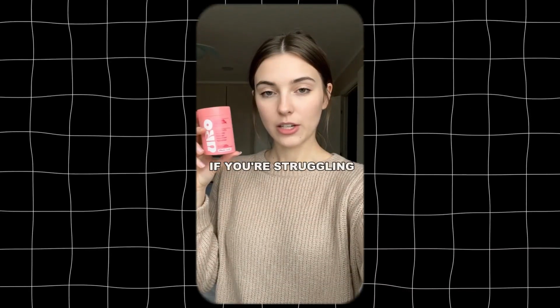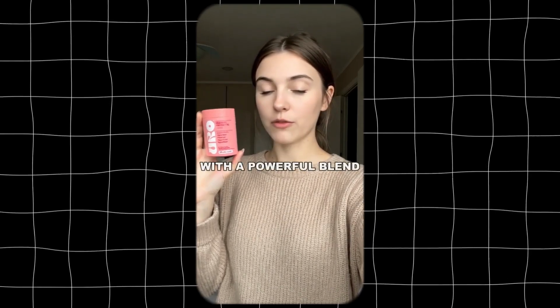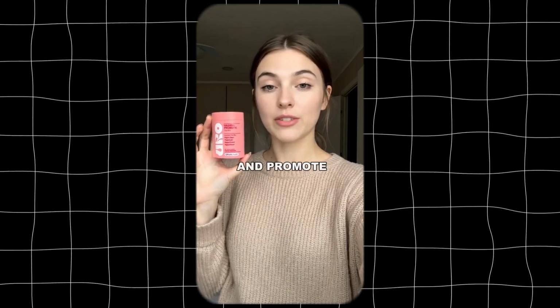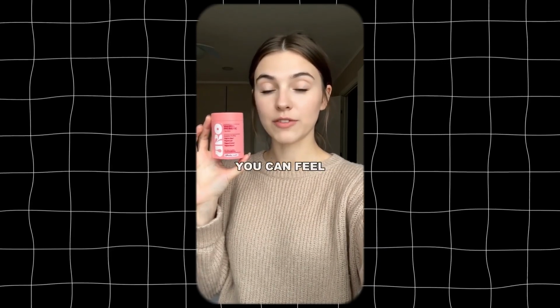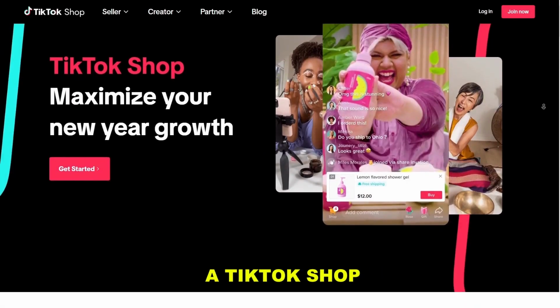If you're struggling with vaginal odor, URO Vaginal Probiotics have your back. With a powerful blend of lactobacillus, it will help you restore balance and promote healthy vaginal flora. You can feel the difference in just 1 week. Grab yours today.